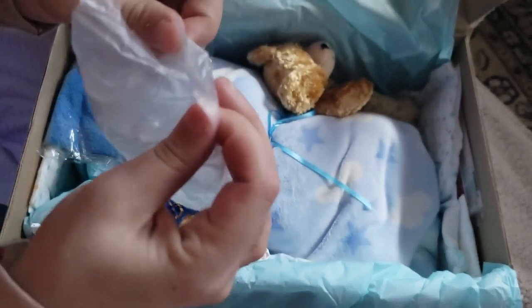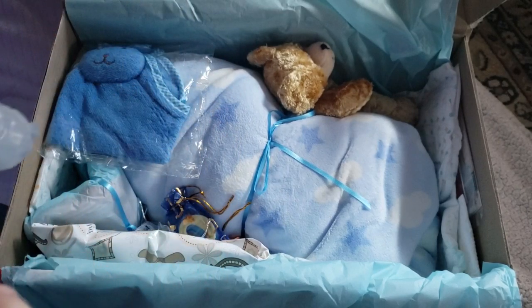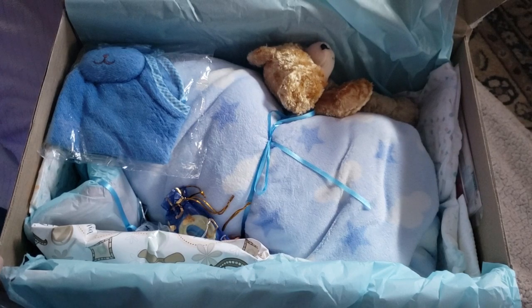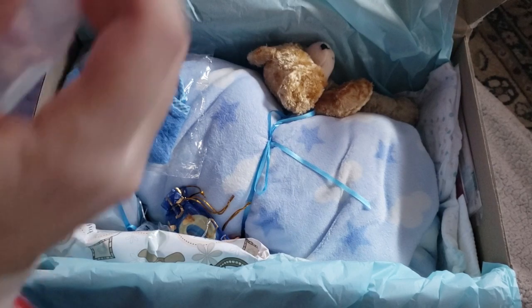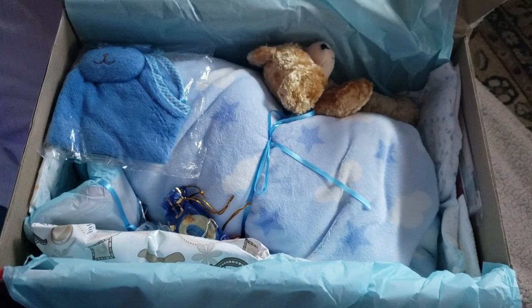I think it's a bottle. Scissors. Oh. Yeah, so it's a bottle like the other one. Another display bottle. Get the nipple on, and then I'll show you guys again.